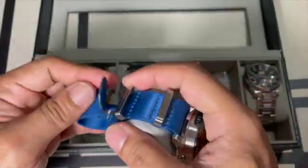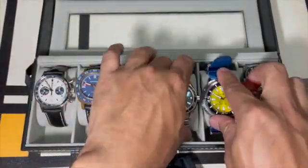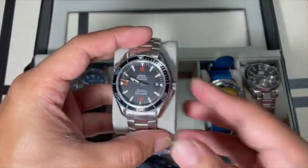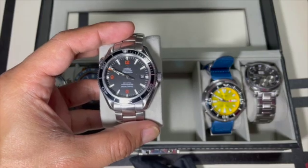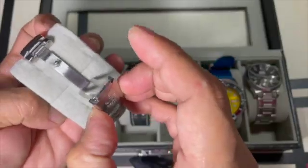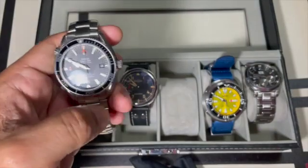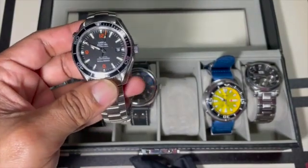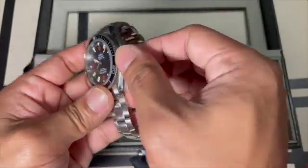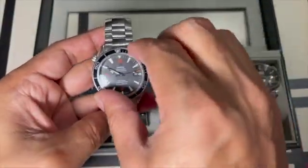There's another one. Next is my Omega Seamaster Professional. This is also a push button clasp, as you can see. This is an automatic chronometer watch with date and screw-in crown, unidirectional bezel.